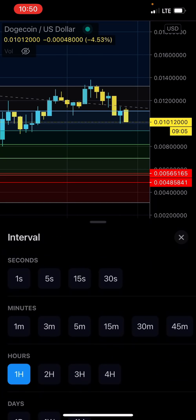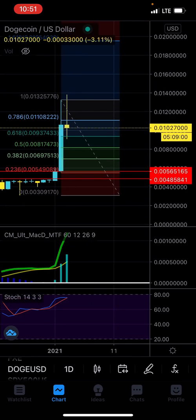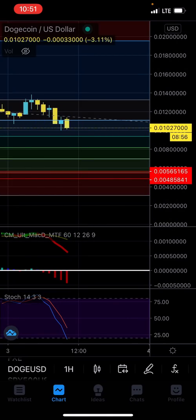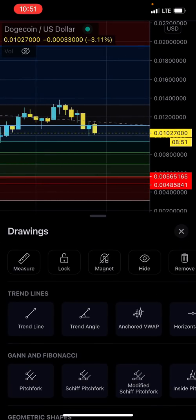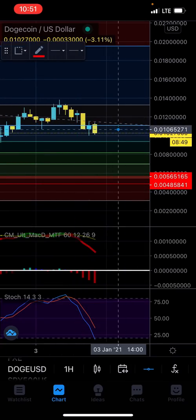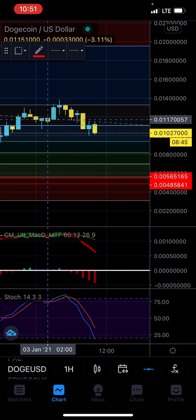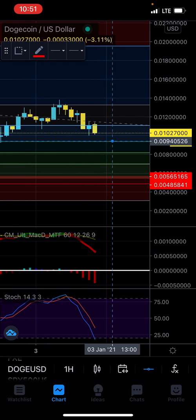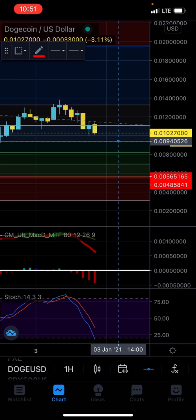Let me go back to the day chart to show you what I think is going to happen. If we zoom in, we can see on the hour chart that doggy is holding relatively well to this downward trend line. I'll show you this trend line right here with this little dot. Currently doggy is on the bottom of this, so it is trending downward. Depending on the hour MACD, there is a chance we will go down and retest that 0.0093 level. That's just what TA is showing me.